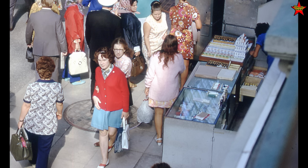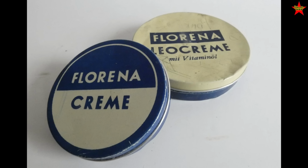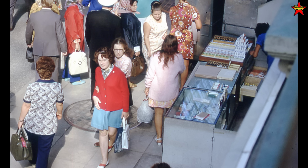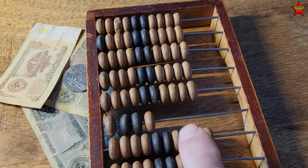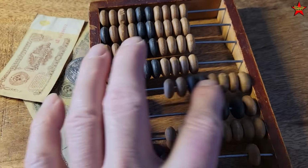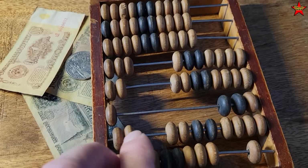And if we zoom up, we'll see that this place sells cosmetics. They have lipstick, lotions. There's a Florina brand, looks like lotions, and those came from East Germany. And there are two abacuses. So instead of calculators in 1973, they still used this mechanical device to add and subtract money. That's how we used to count the money.